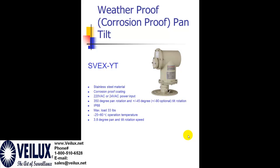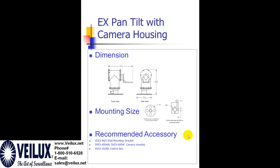-25 to 60 Celsius degree operation temperature. 3.8 degree pan tilt rotation speed. Here we have the dimensions of the unit, the mounting size of the unit, and the recommended accessories customers purchase when they purchase this item.